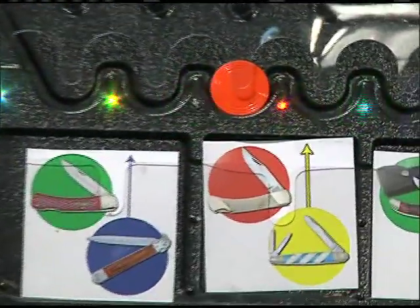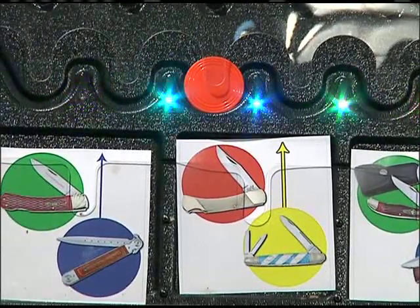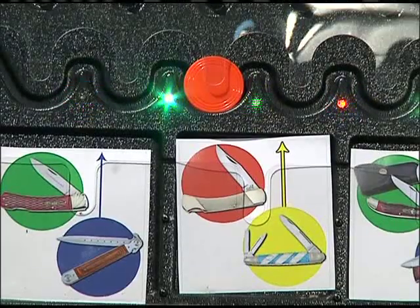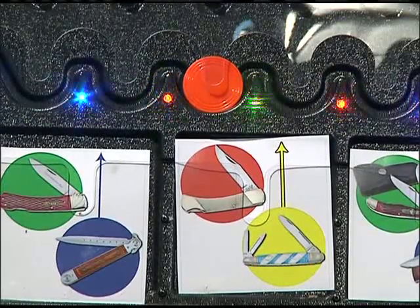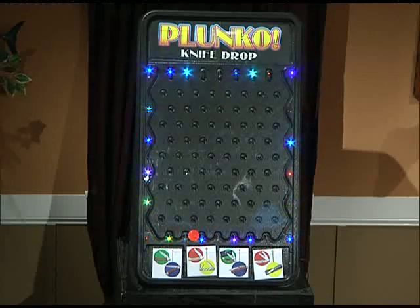That was fun. There's a 5-inch lockback headed your way. It's a white smooth bone, and it's a good folding hunter. That's going to be the free gift for the moment for Alan. Congratulations to you. Thank you so much for making a purchase here on the show.